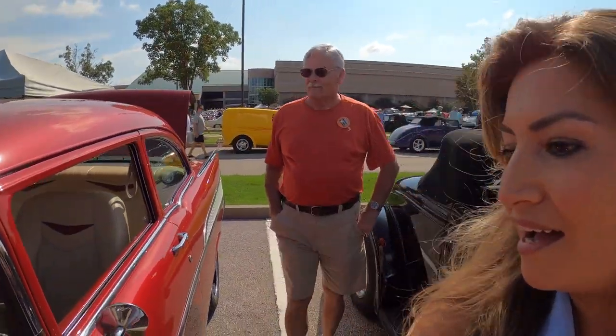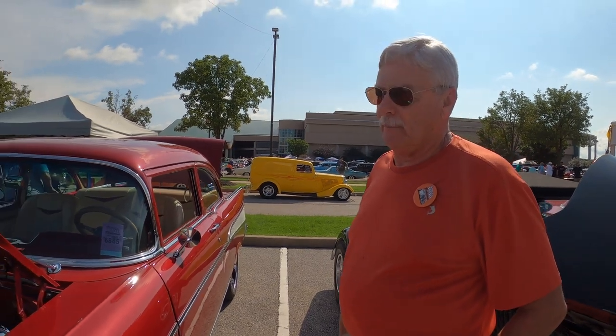Check out a '57 Bel Air, and this one is absolutely striking. I'm here with Homer. How are you today, sir? Doing great. Come over and tell us all about this beautiful car that you've restored everything yourself except for the paint. Well, it's a '57 Chevy 210 Bel Air. I built the car except for the paint job. I had it painted.